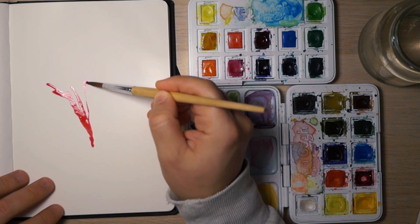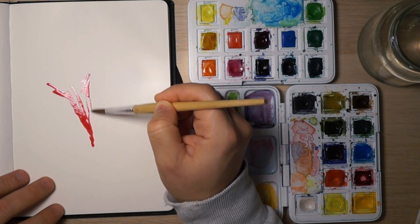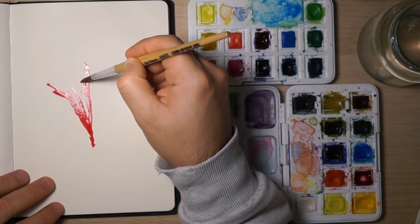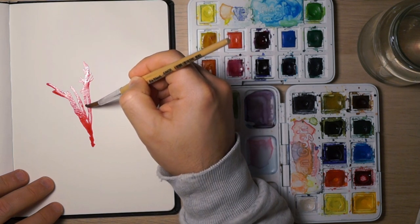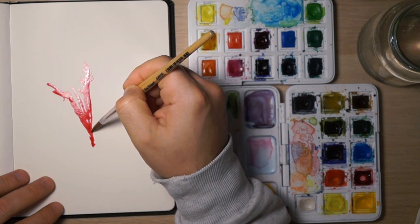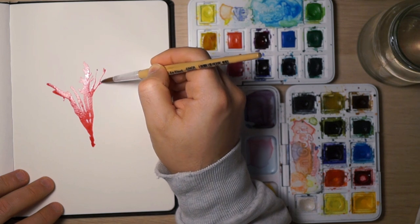I tend to start the process by choosing a color that I'm somehow interested in. I say somehow because usually this is a completely unconscious process. So this is what I'm trying to do here. I choose a crimson red with a bit of a pink inside, and I try to shape something that at the moment looks like a coral.